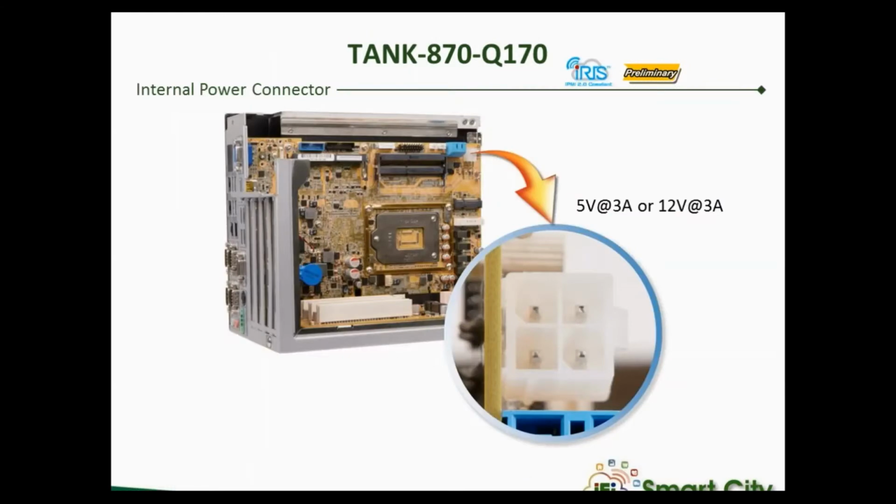The advantage is that the TANK-870 equips a 4-pin internal power connector, adding more flexibility to the embedded system in industrial environments. If the customer would like to use an add-on card like a USB 3.0 expansion card, this connector can be used to provide 5 volts with 3 amperes and 12 volts with 3 amperes.